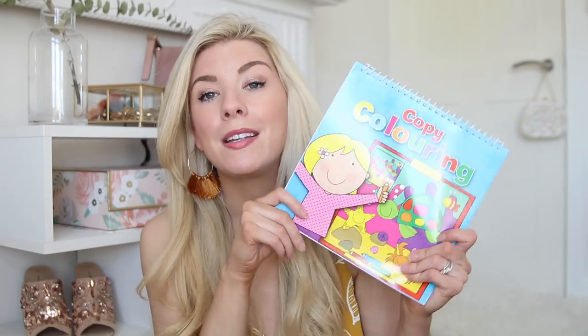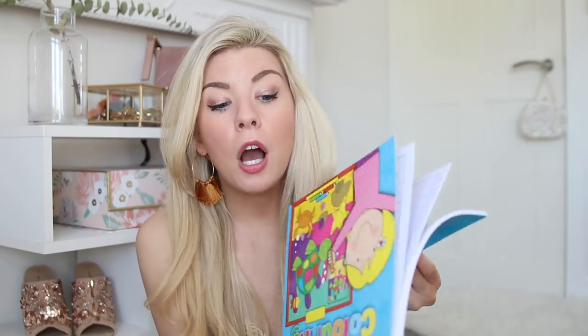Okay, I say that, but then I'm totally contradicting myself by buying him a normal colouring book. These ones are normally $6.49. They were down to $4.49, so they are expensive for what they are. But this is just a normal colouring book for a pound. This is actually a colour with me one, so you can copy the colours, which I thought was really good.